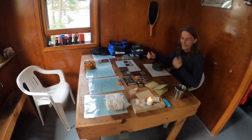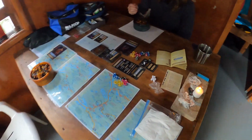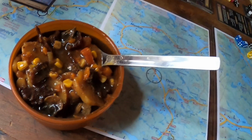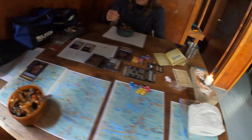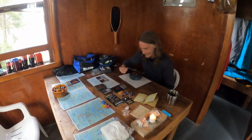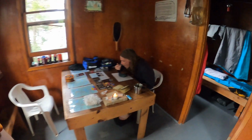Stew's all done. We're just taking a break. We're playing a board game here. Eating some stew. And then work on our second supper and keep playing this game. By candlelight. So romantic.